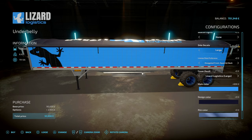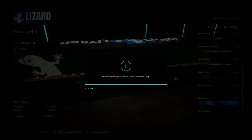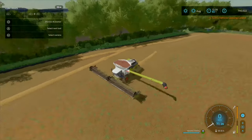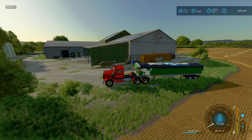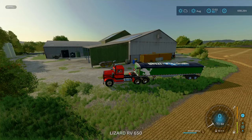Yeah, something like a light blue. Actually, no, let's go with a bit of a green. There we go. So now we need to find a lorry, because this is full and this is going to take a while to do. We decided on the Lizard Revolution here. I thought it was a nice little truck.